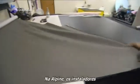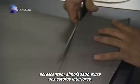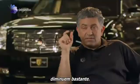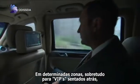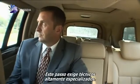At Alpine, the installers add extra cushioning to the interior lining, so the chances of a passenger suffering a head injury are greatly reduced. In certain areas, especially for VIPs who are sitting in the back, we want to make sure they get plenty of padding. This step requires highly skilled craftsmanship.